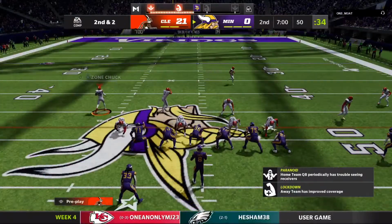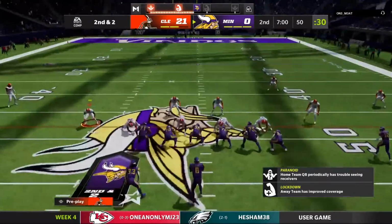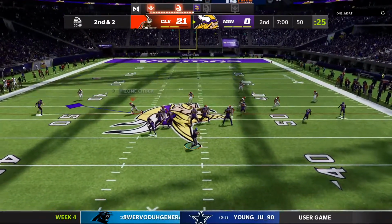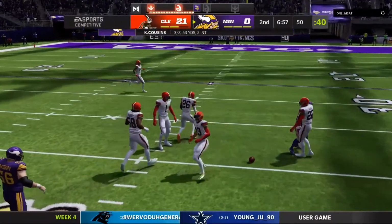Eight yards the gain on that last run. Here's 2nd and a couple. Cousins now from the 50, and he drops it incomplete.